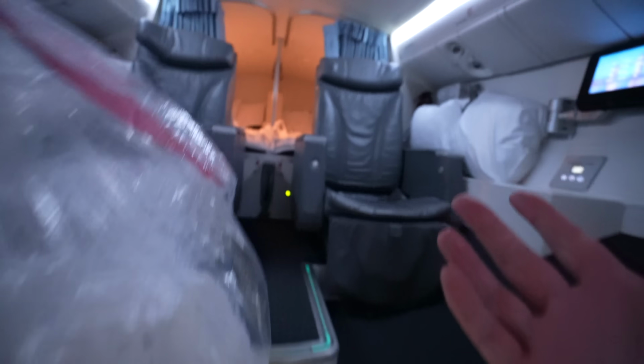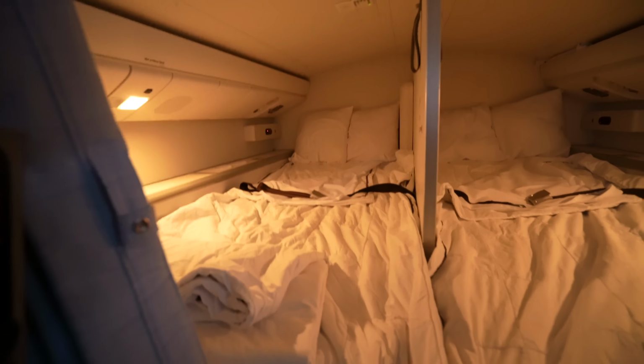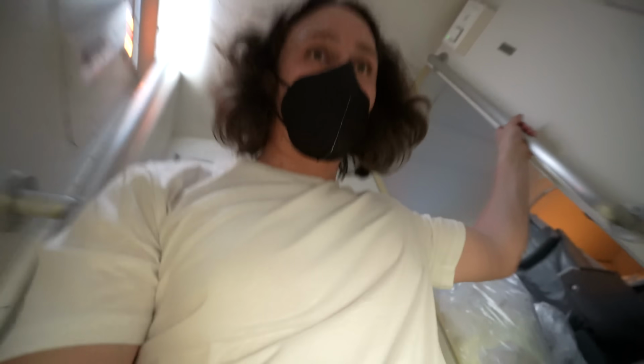This is for the pilots only. These long-distance flights require a place for the pilots to rest. Wow. Two chairs. They have their own little pod. Look at this. Look at that. They just get their little hideaway for these long distance flights. That's incredible. So cool. But so do the flight attendants.